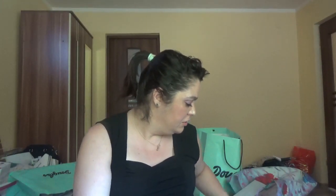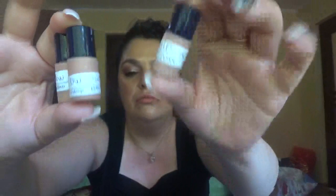What else do I have in here? I have three samples from Estee Lauder. It's a foundation, I don't know exactly which one it is. It doesn't say on the label. I have two shades. One of them is, I don't know what it means, 4C1 probably, and 3C3. Anyway, we'll try them, those three minis.